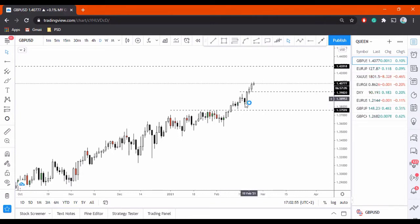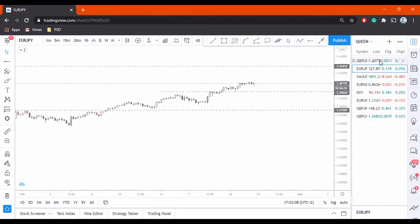So if price keeps pushing higher, I'm expecting a range somewhere around this area. If it doesn't, then we should see price push higher to the next resistance.